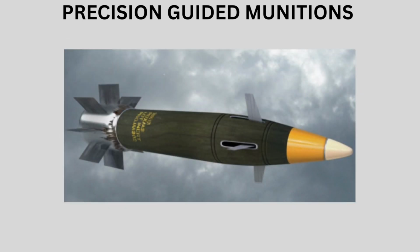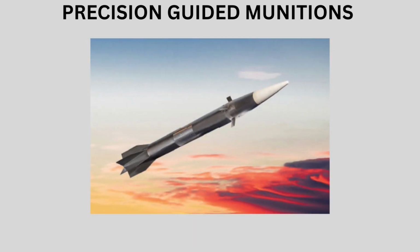Smart bombs transformed area bombing into point-and-click warfare. When the click is backed by satellites, sensors, and analysts, they didn't make war clean. They made it selective. And that changed the battlefield forever.